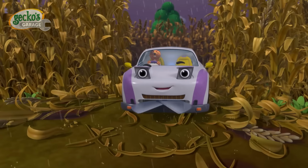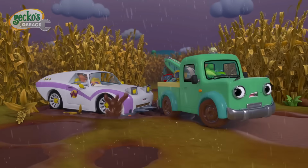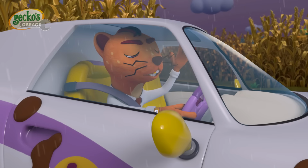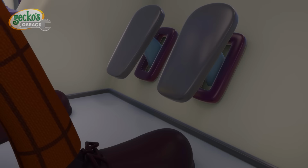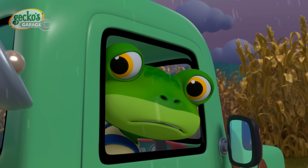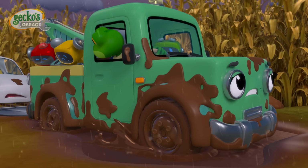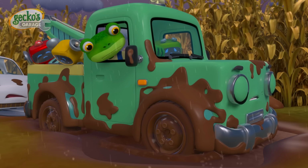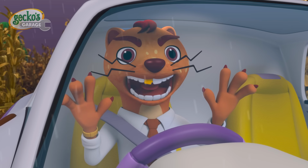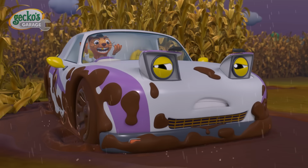Mazes are so easy! Out of the way, you tinkering toad! Oh no! The rain has made it muddy! And Sly is stuck! Flipping screwdrivers! So is Tilly! I'll be stuck in this miserable, muddy maze forever!